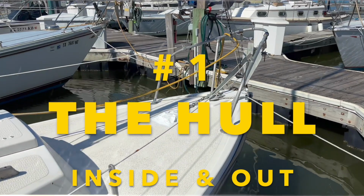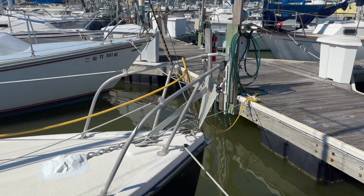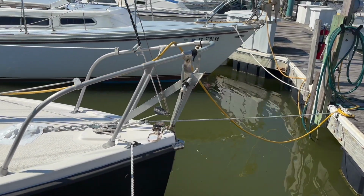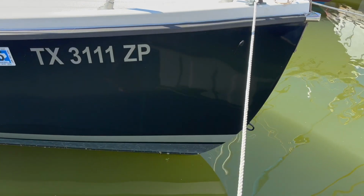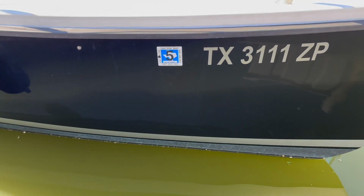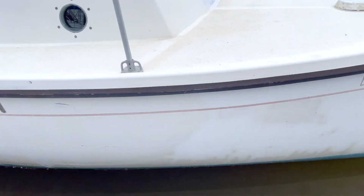If you're inspecting a sailboat on a trailer, check the hull for warpage caused by improper weight distribution and pressure from the bunks and stands. If the boat's in the water, I'll be taking note of the condition of the bottom paint. And take note of the bottom paint line in relation to the water line. This hull's been painted, so I want to see the before pictures.